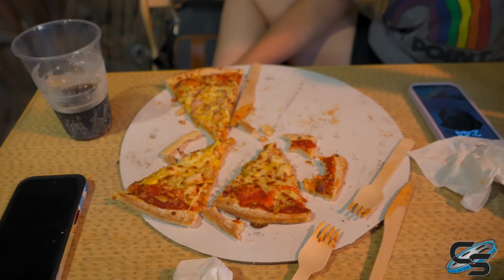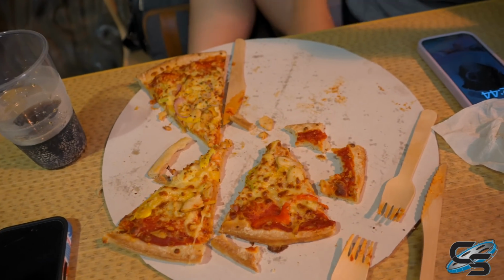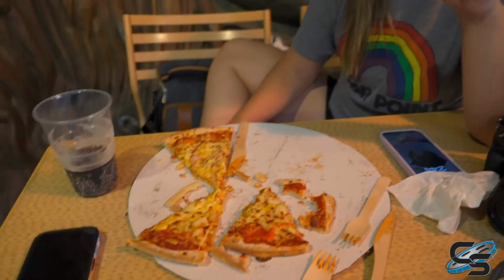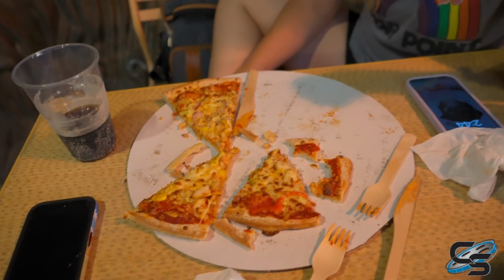Update, it cooled down and it was really good. Honestly, one of the best pizzas I've had in the UK. I don't remember what we had last time here. Last time we got burgers with Harry at a place, and I remember it being very bland and not memorable. But I feel like this is good. This place is memorable, and the atmosphere is so good.